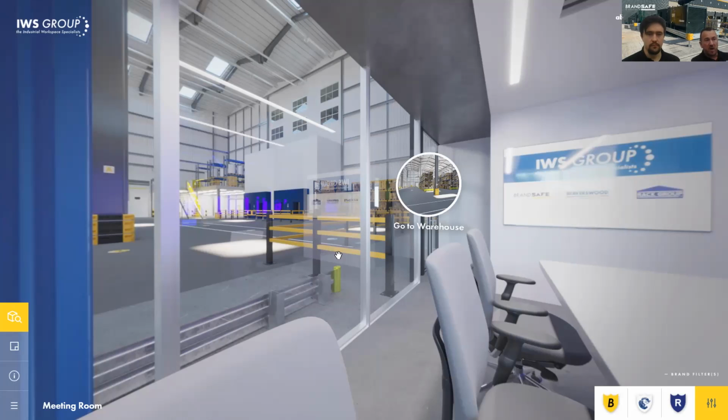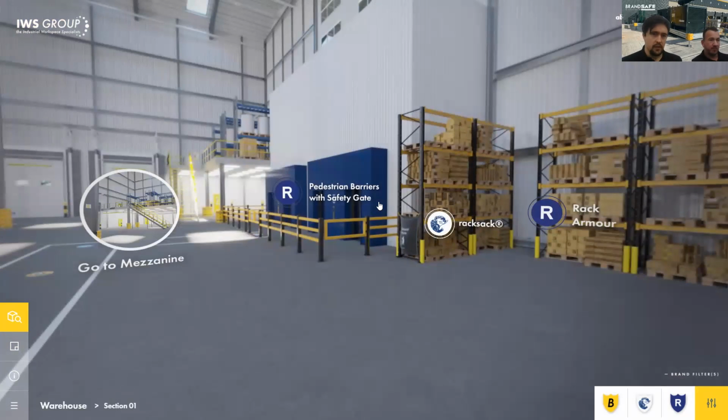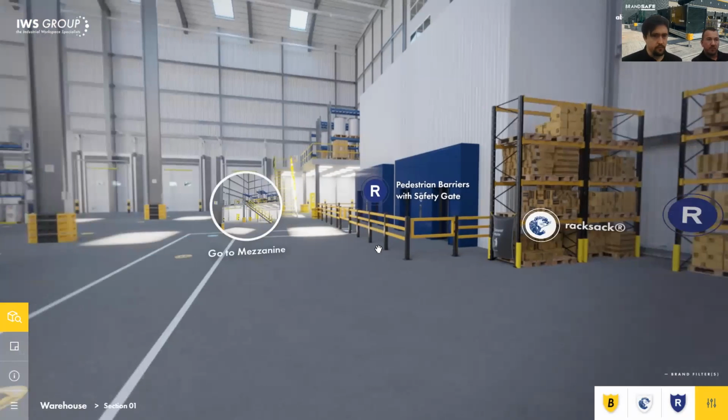We're going to start today's tour by moving into the main warehouse area. Thanks, Paul. So I'll move us into the warehouse now. Just let that load. For Brandsafe, we specialise in impact protection solutions and systems, for warehouses such as this one that you can see in front of you.